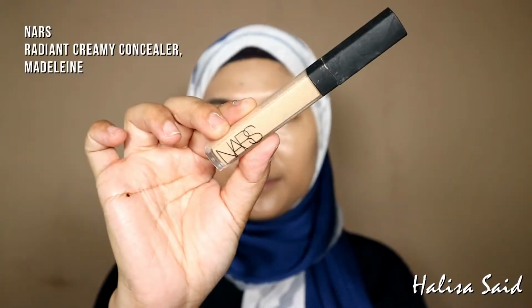So hari ni saya akan pakai concealer daripada NARS. Okay, concealer NARS ni saya pakai colour light 2.3 Madeline. Okay, Lisa tak pergi atas sangat sebab I have like macam lines kat situ. Kalau Lisa tak banyak-banyak kat situ, dia akan build up kat situ and dia akan nampak kita punya lines tu akan jadi more obvious.